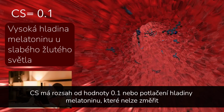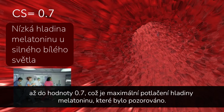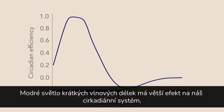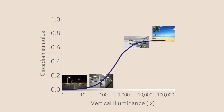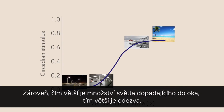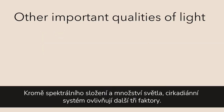CS ranges from 0.1, or no measurable melatonin suppression, to 0.7, the maximum suppression that's been observed. Short wavelength blue light has a greater effect on our circadian system than longer wavelength warm or red light does. And the greater the amount of light at the eye, the greater the response. For example, in a typical office, you can see just fine, but your circadian system interprets the lighting as near darkness. In addition to spectrum and light levels, 3 other qualities of light affect circadian entrainment.